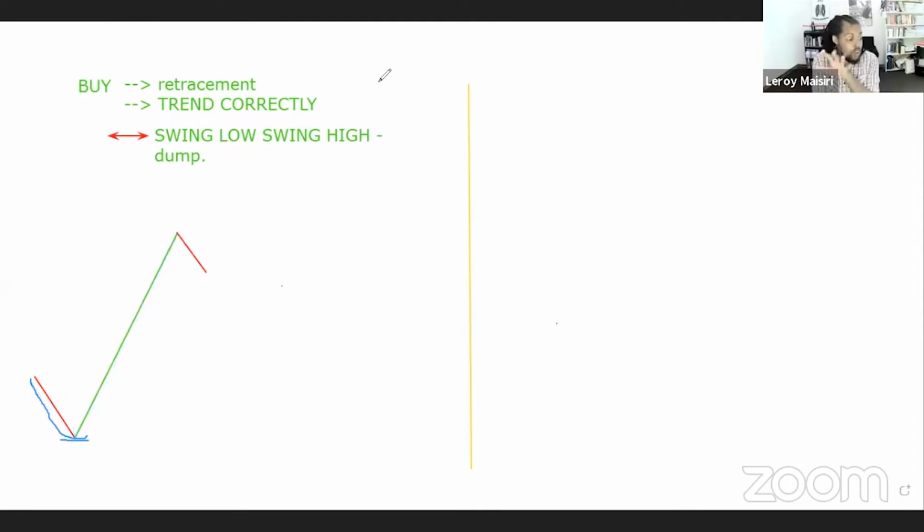Right. So I've got these two things in place. I know my trend. I finally have the confirmation of a retracement. That confirmation came from a swing low, swing high, and a dump. We're talking about a buy-based trend. Then I pull out my Fibonacci tool, and we're going to do that on the charts. Let's talk about a sell real quick.